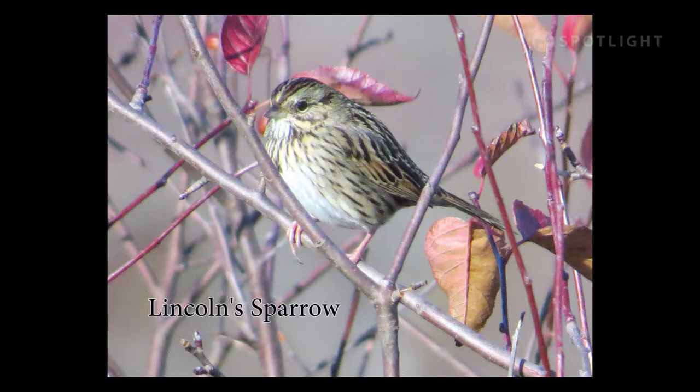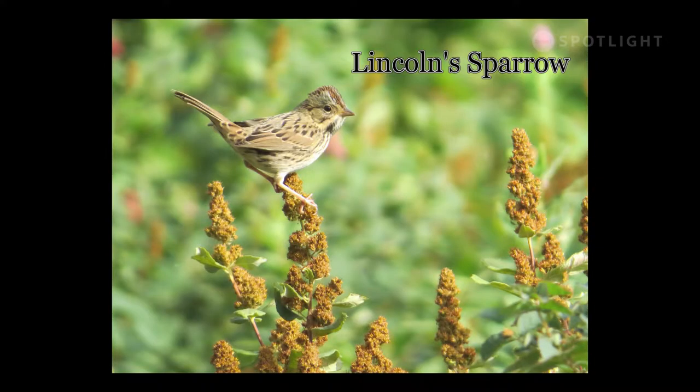Easily mistaken for a song sparrow, the Lincoln sparrow looks paler, more buff-colored, with finer, darker streaking. The range of the Lincoln sparrow includes the North Island in summer and the South Island in winter.